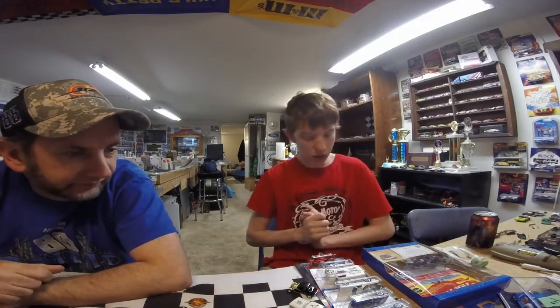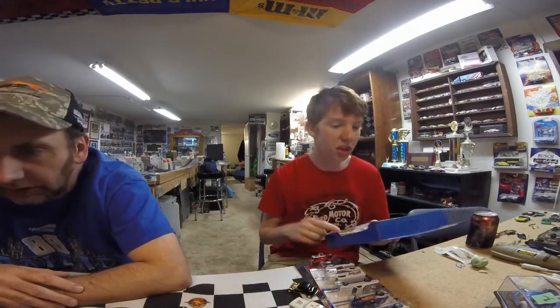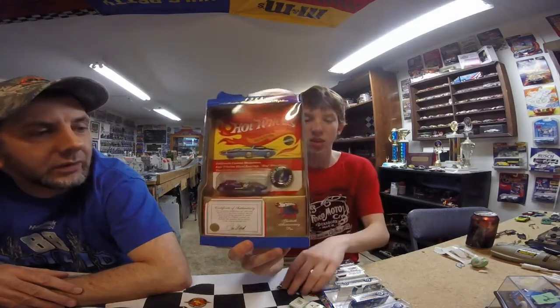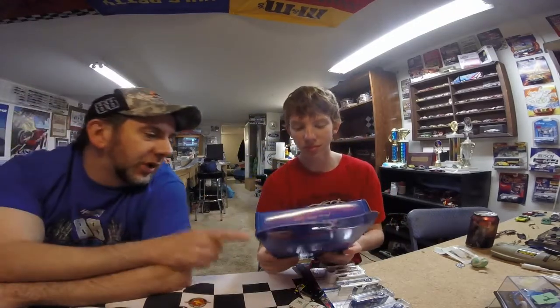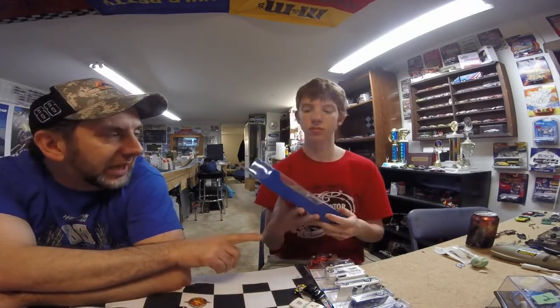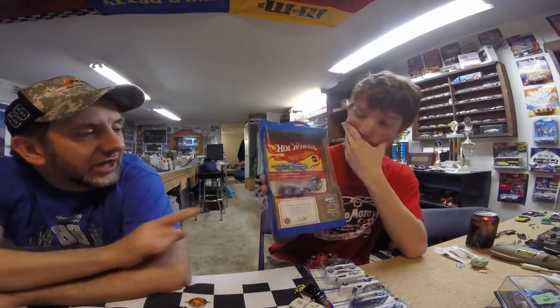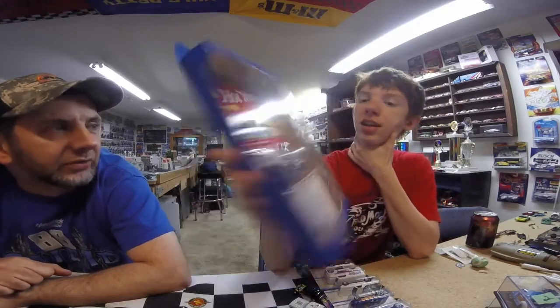All right, on to the carded, well, cased, carded, whatever. First of all, the 30th anniversary car that I got, you probably saw in the background, was the Purple Spectraflame Twin Mill. And actually, this one's in great shape. If you guys know about these from the 30th anniversary with the Spectraflame ones, they were having issues with the paint popping on them. And this one's in really good shape. It doesn't have any.